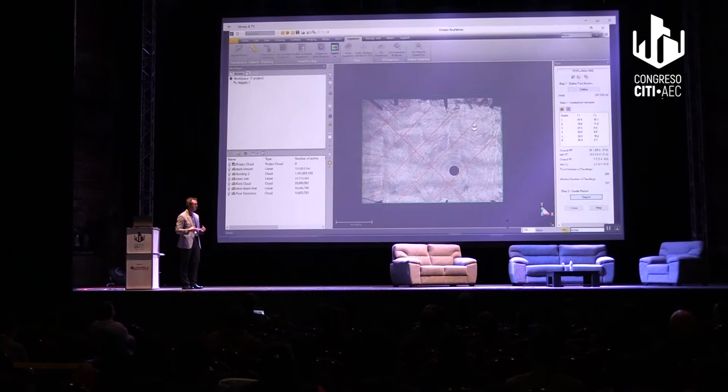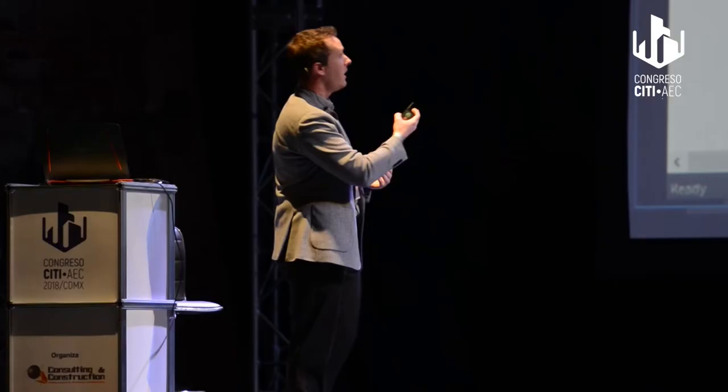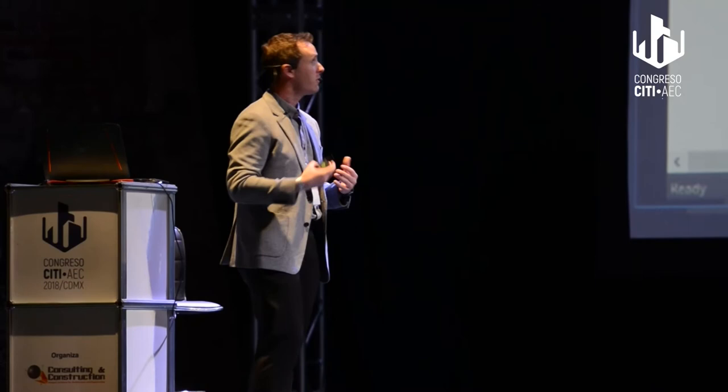You can go out and scan areas very quickly with just one scan. Your typical time for a scan, you're looking at about 2 to 4 minutes. But now you can see we've got enough samples. We can now hit the reporting functionality. And it's going to say, hey, these are all based off of the ASTM standards. It's pretty much an industry standard for concrete.